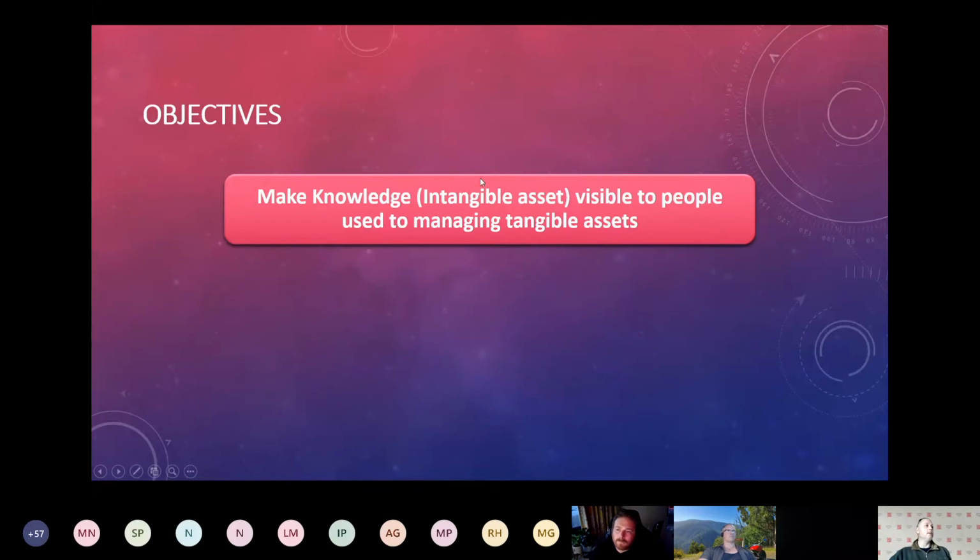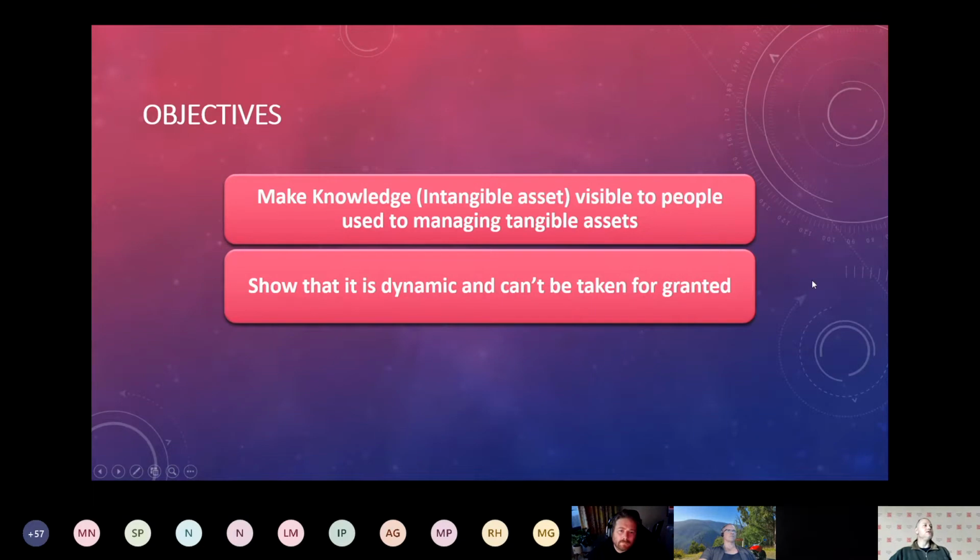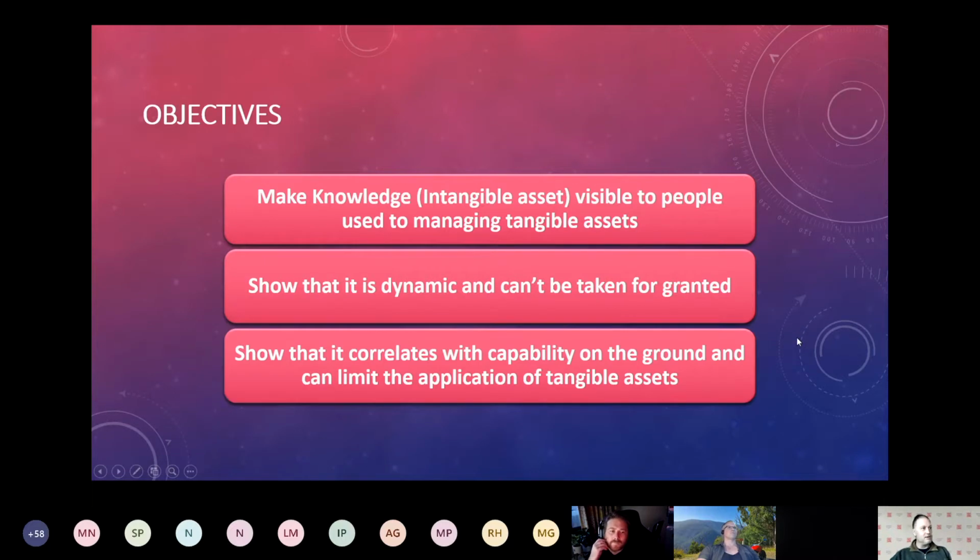So my objectives were to make it visible, and show that it's dynamic and can't be taken for granted. So you can see this isn't just reporting. I'm actually trying to influence and educate the leaders of CFA on how they understand knowledge as an actual asset that we are required by law to manage. That's the job of a director, to create, maintain, and exploit the assets of an organisation to the best of their ability, right? And so if knowledge is an asset, then how do we do that?